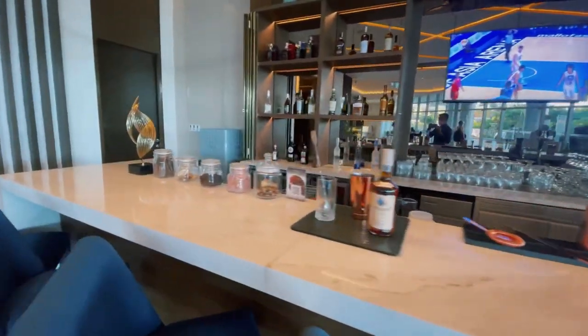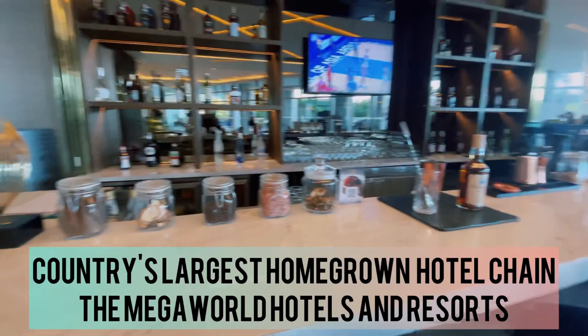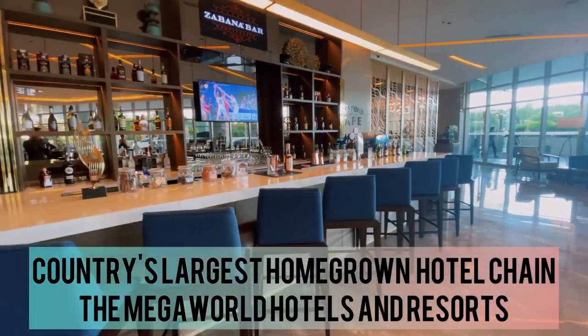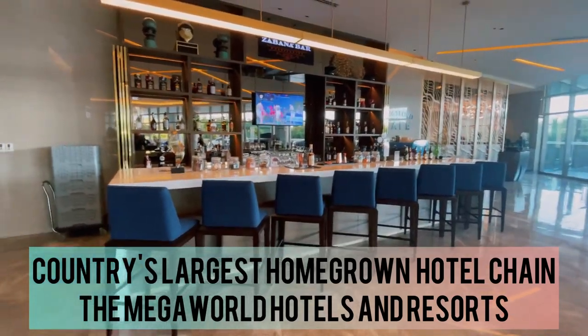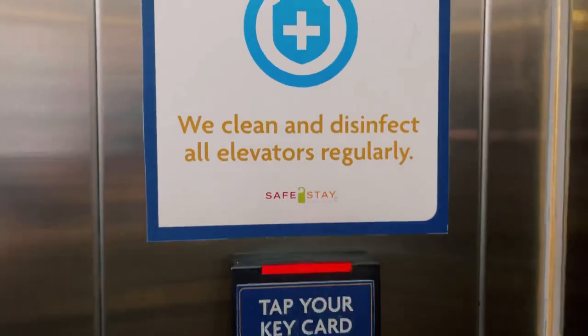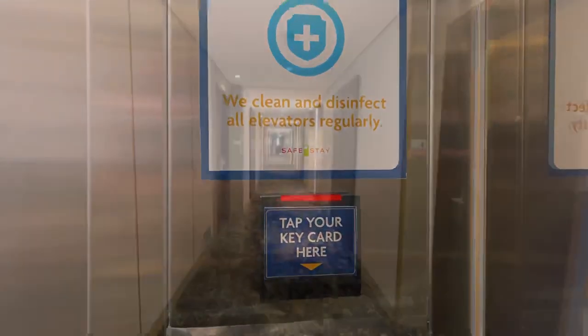And if I may add, Kingsford Hotel Manila is part of the country's largest homegrown hotel chain, the Megaworld Hotels and Resorts. Alam niyo, one of the reasons why I'm very comfortable staying at Megaworld Hotels and Resorts is because they are the bearer of the safety seal and multiple use certification given by the DOT.